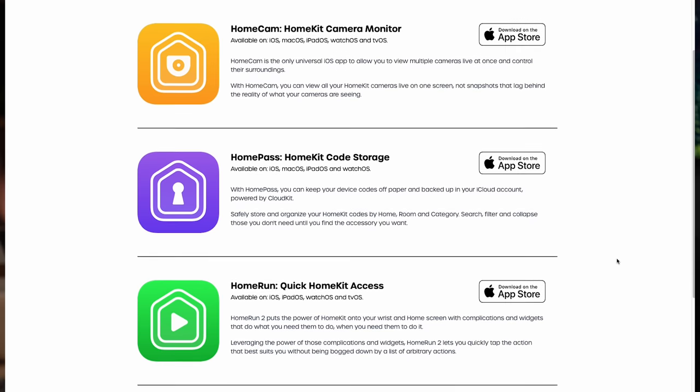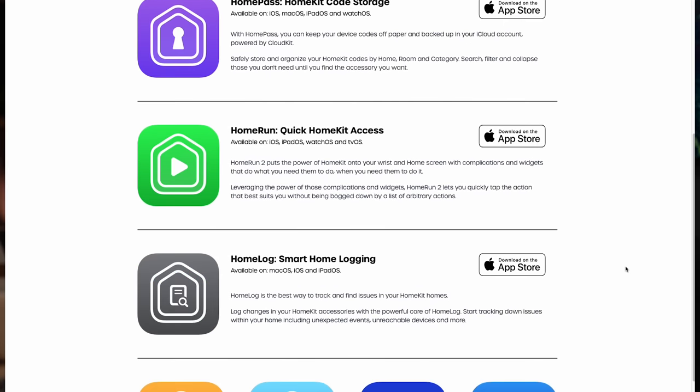You can also save some money on apps during Black Friday that can help you get the most out of your smart home. So this is something I think a lot of people don't think about, but many of my favorite HomeKit apps will be discounted during Black Friday, including the Home Cam app, Home Pass, Home Log, Home Run. These will all be 40 to 50% off.